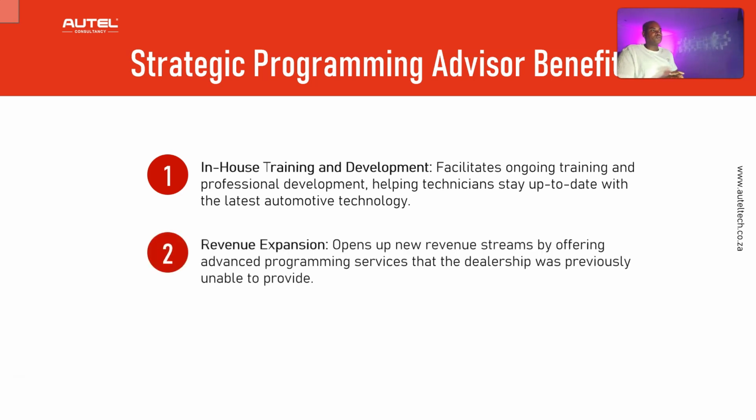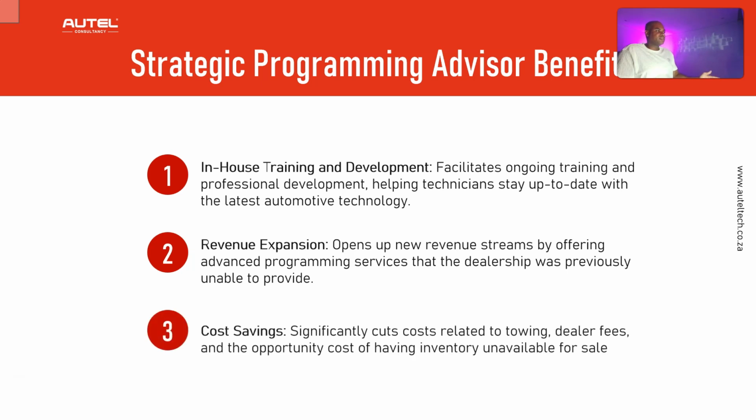Revenue expansion. Open up new revenue streams by offering advanced programming services that dealerships were previously unable to provide. When you get your first programming event, it's going to open a whole new can of worms. And I can tell you what markets are profitable. And once we specialize in that market, you're going to completely transform your service deliverables, and it's going to help you make more money. And lastly, the costs from towing, dealership fees, and all that other stuff.